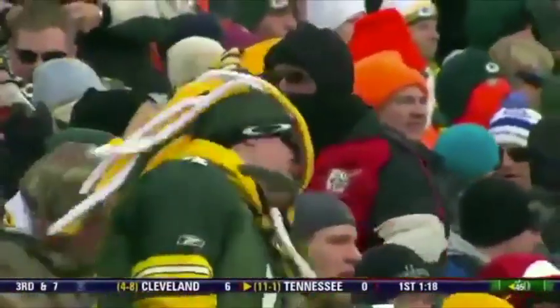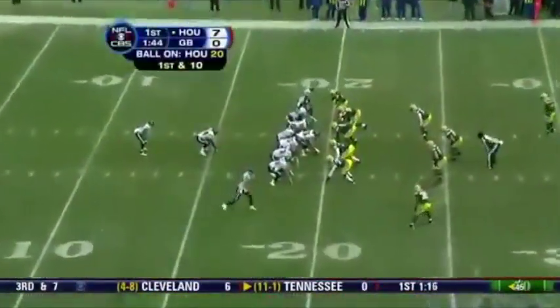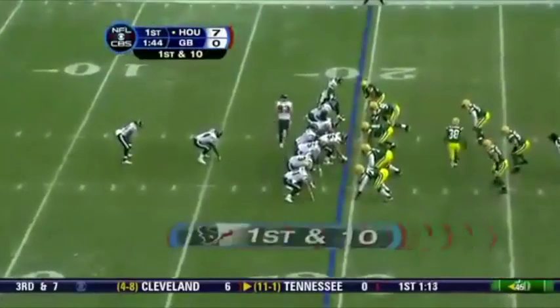Gus Johnson, Steve Tasker, Green Bay, Wisconsin. Packer fans, some people went crazy. Anything to do to stay warm, right? Some people go crazy with the heat, not in Green Bay.